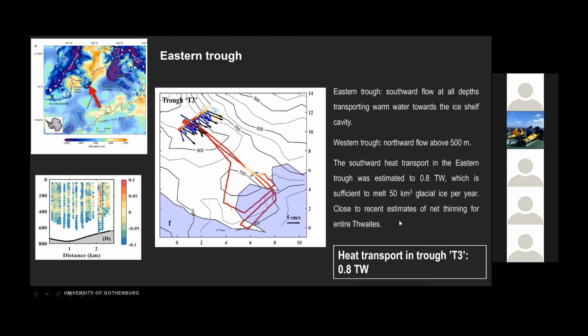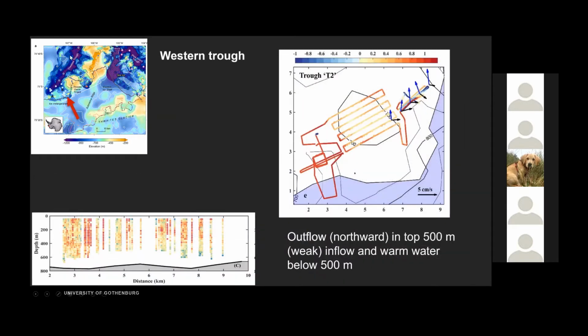And in the Western Trough, we also saw some warm water. This one in turn has a shallow region in the middle here, so it's like two branches off into two troughs. Both of them had warm water and an inflow near the bottom and an outflow nearer the surface. We couldn't reach all the way down to the bottom with the ADCP. So what you see here is the ADCP data. We suspect there is probably even faster southward flow nearer the seabed, but we didn't observe that.